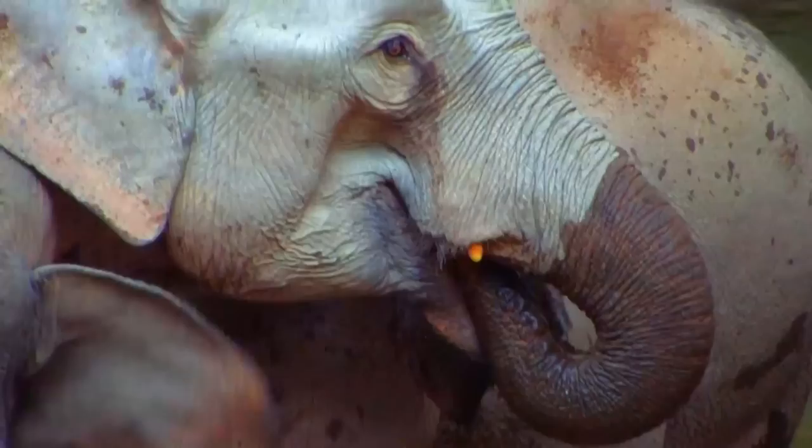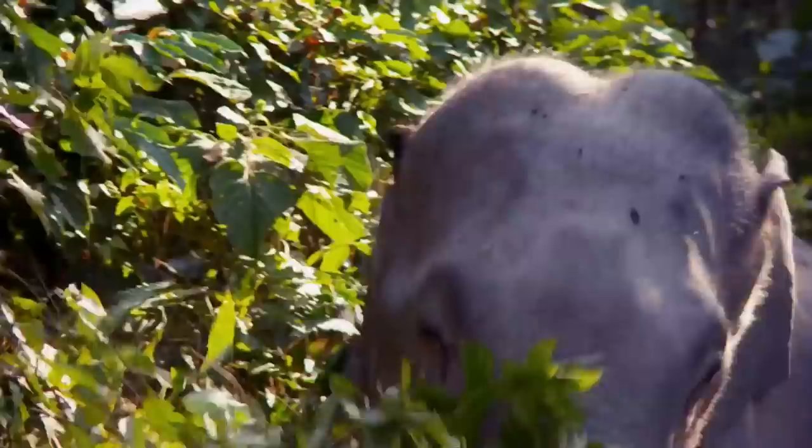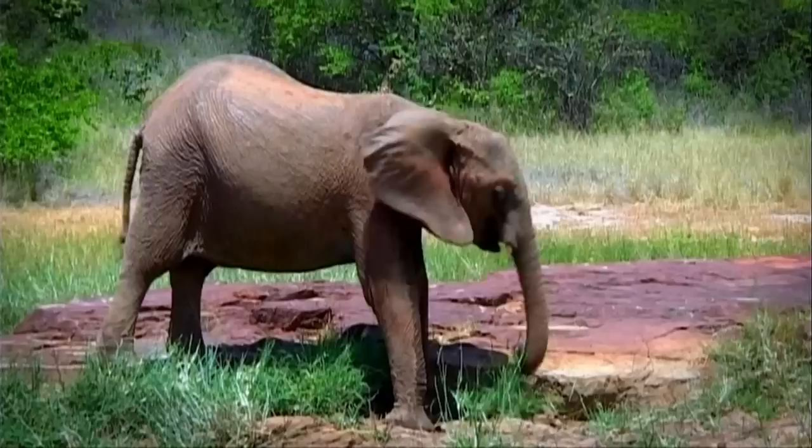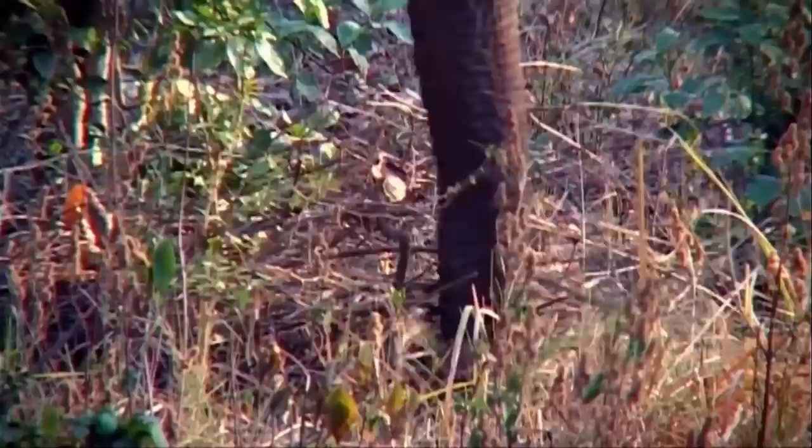That trunk is really just an extension of his upper lip and nose, which has evolved over many thousands of years. It's the perfect tool for reaching high or low to eat. For scratching an itch. And for clearing a path through the brush.